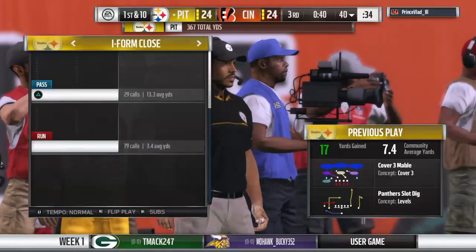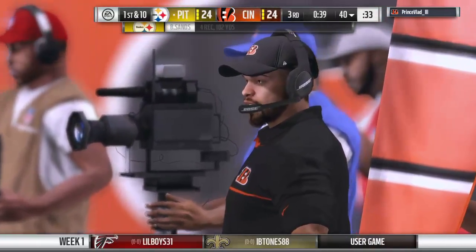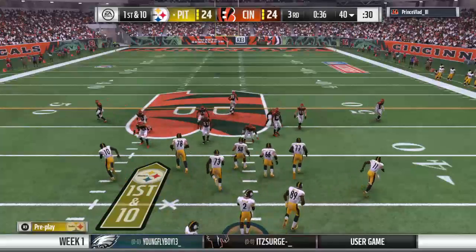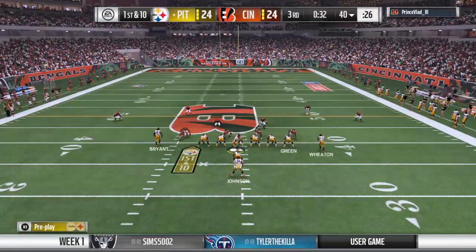So defensively, you're thinking to yourself, how do we take that away from them? How do we get the advantage back? Let's see what they come up with. I think pressure is always the first way to go. You love pressure. I love it. We'll see if they dial it up this drive.